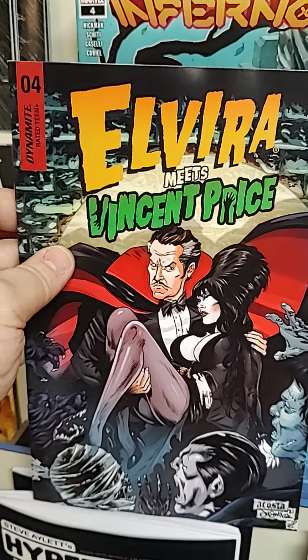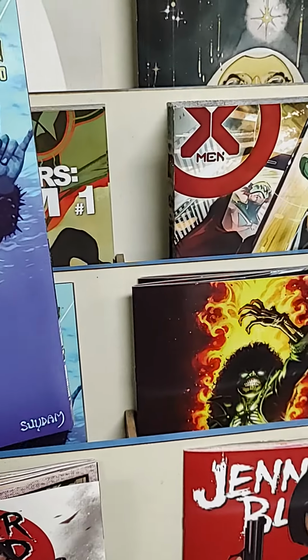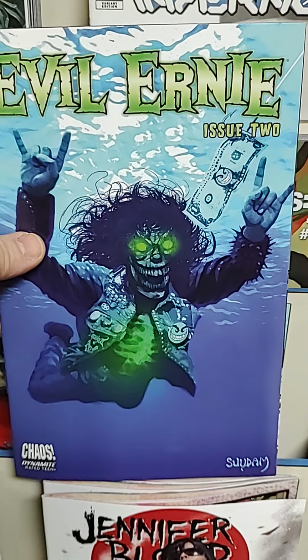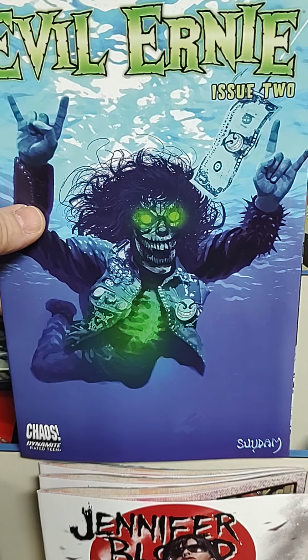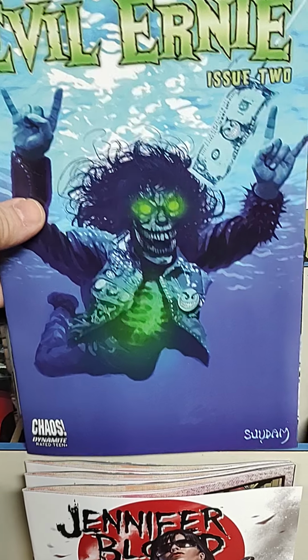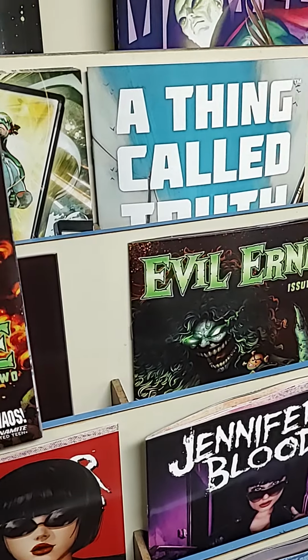Up next, number 4, kind of a fun series. Elvira meets Vincent Price, also by Dynamite. And then by Dynamite, Chaos Comics, Evil Ernie, number 2. This is the Arthur Suydam cover, obviously with the Nirvana album cover homage. Leave it to Ernie to pull something like that.